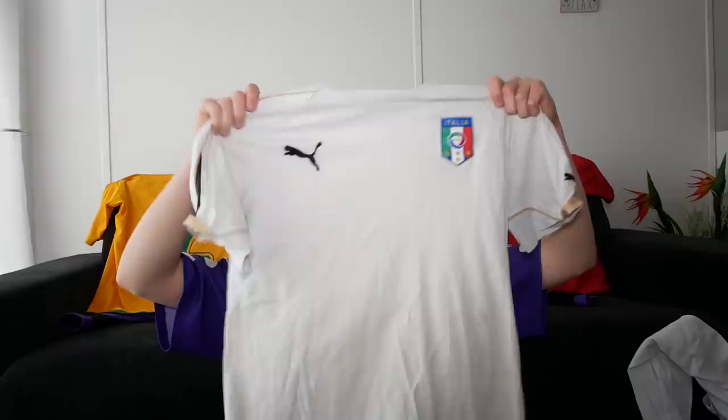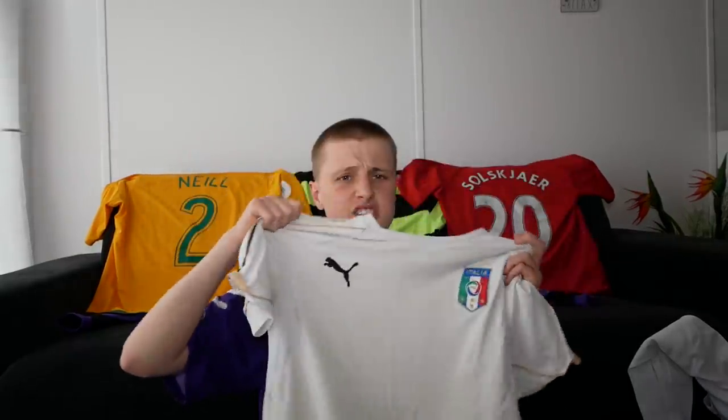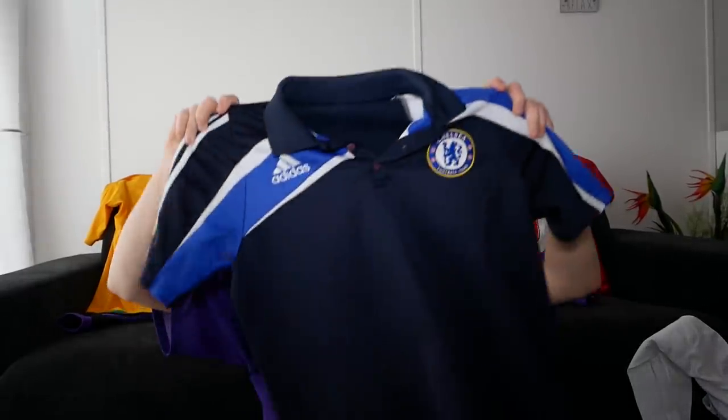Medium Italy. This shirt almost feels like a t-shirt. Because it is, Ellis. Right, this Chelsea polo shirt, right? Just screams John Terry, doesn't it? The amount of images you see of John Terry wearing this polo top. Unfortunately, he decided to spend some time not wearing much with other people's wives. Didn't you, John?